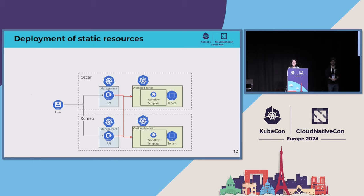Let's come back to the static resources. Similar to handling workflow runs, the API itself makes placement decisions. Accept the user request first, make placement decisions, and push the resource to where it needs to be. However, there are immediate concerns because these are static resources. They must be consistent and persisted on the cluster.